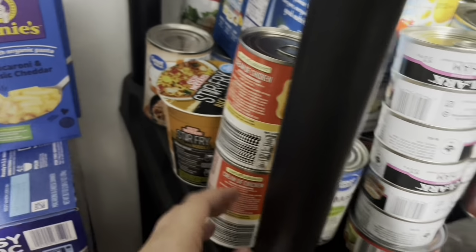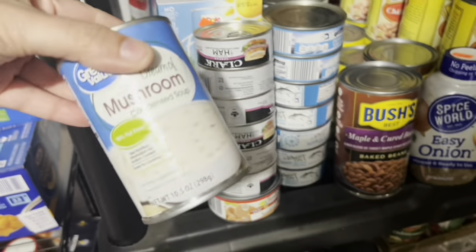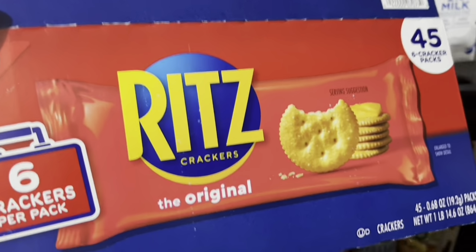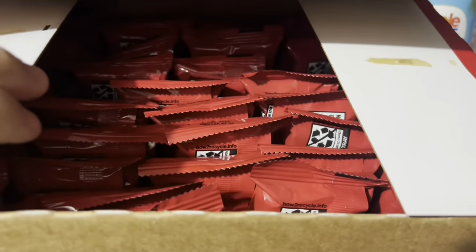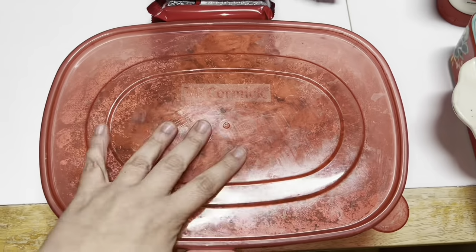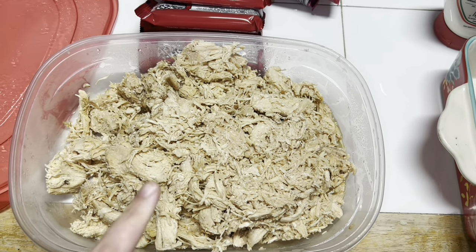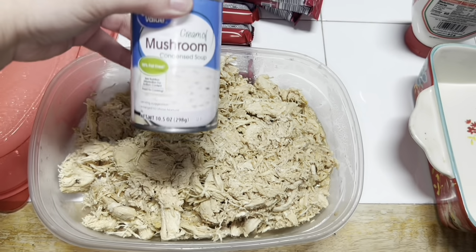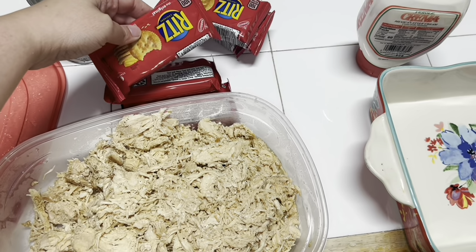Going to the pantry, grabbing one cream of mushroom. This is all the Ritz crackers I have. I bought these at that Sharp Shopper that I showed you guys the other day. And they're all individually packed. So I want to get a few of these. I got all of that shredded chicken. Cream of mushroom from the pantry. All these Ritz crackers from the pantry.